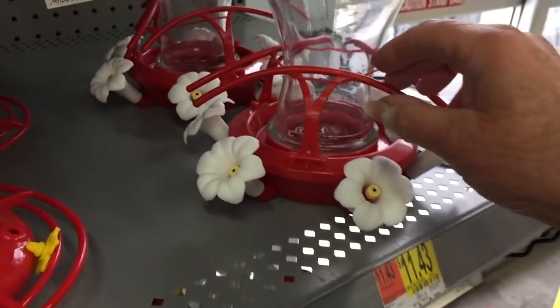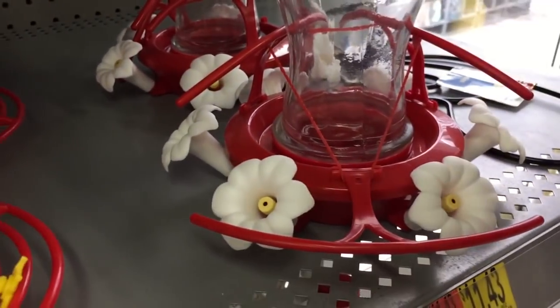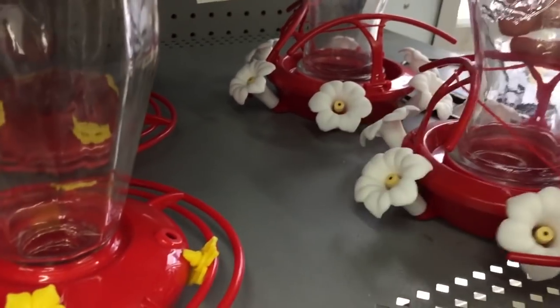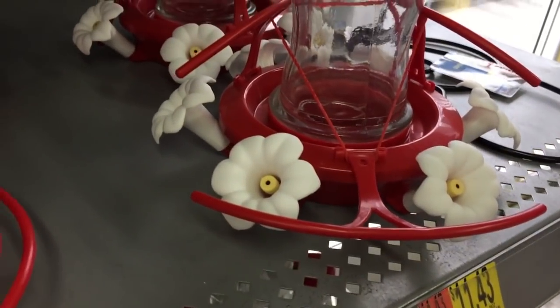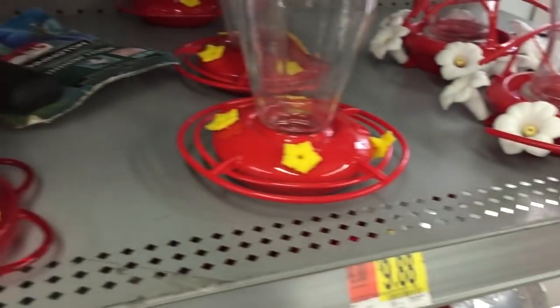This one is interesting. Look at this. This slide comes down. Look at that. Look at all the designs they've got. This comes down and it would feed 1, 2, 3, 4, 6 hummingbirds. And it's got a little moat on top. It's $12. That's not bad at all. It's cute. But again, I look for something that will feed more.